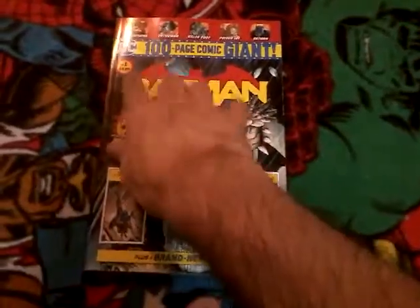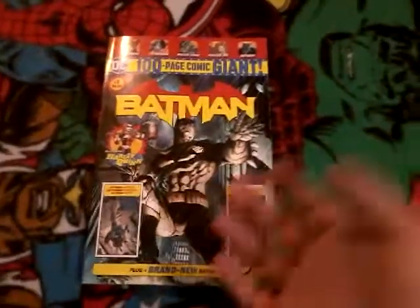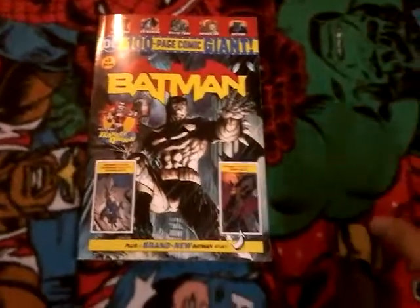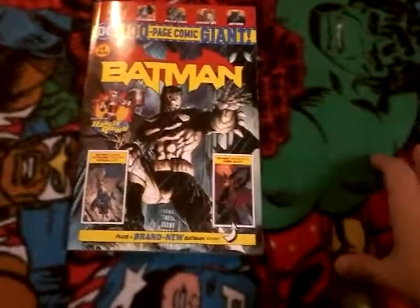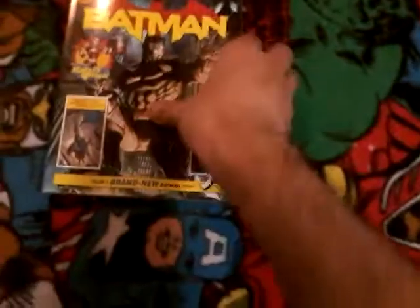What we got here is the first issue of the Batman DC 100-page comic giant. What these are is they started in late June, early July of this year, 2018. DC's putting out 4 titles every month in Walmart. They're $5 for 100 pages of comics.